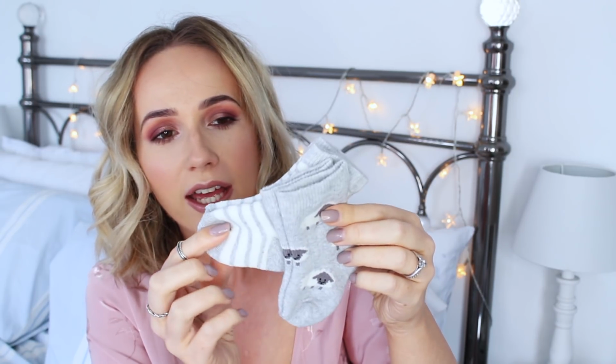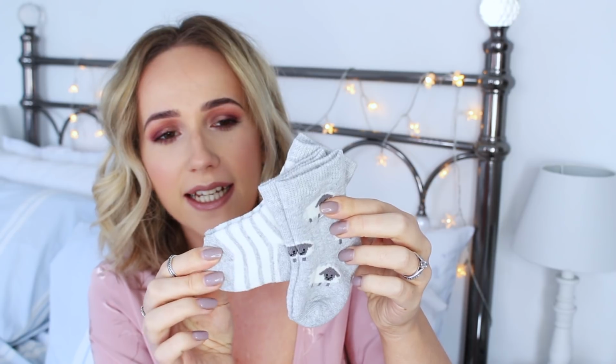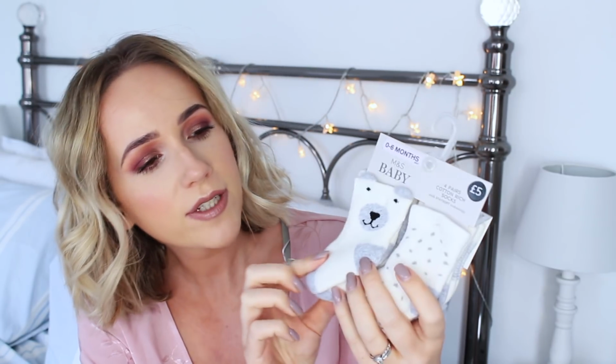They've got sheep on this first set, and then the second set are white and grey striped, and they're really spongy, thick socks. Obviously he's going to be an October baby, so anything that's going to keep him extra snuggly is what we want. And then from Marks and Spencer's I picked these up, which are 0 to 6 months, and these were £5. I think the other ones from that other shop were a similar price, and these again are really spongy. These were from Marks and Spencer's. I'm not sure if I said that already.